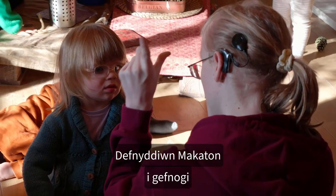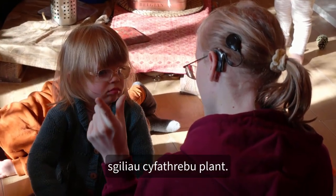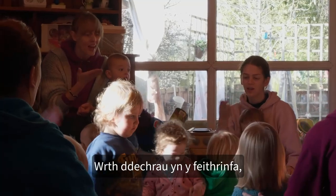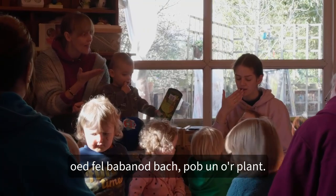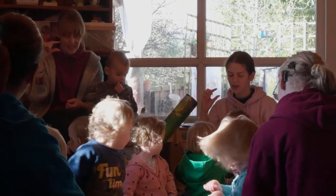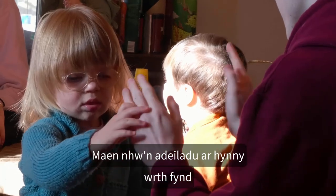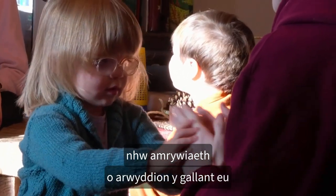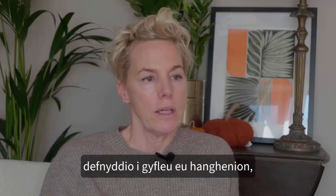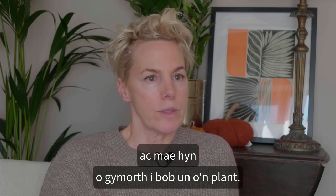We use Makaton to support children's communication, so as soon as they start with us in nursery they're exposed to Makaton even as teeny tiny babies, and that includes all of the children, and then they build on that as they go through the rooms. So they have a bank of gestures that they're able to use to communicate their needs, which obviously supports all of our children.